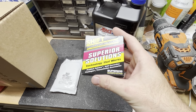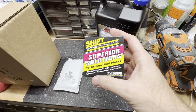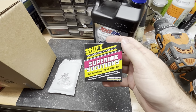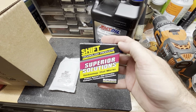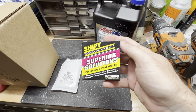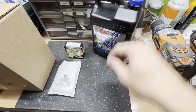Currently, now this is July 2022, and transmission temperature is just driving around town, not even hauling or going on the highway or anything like that, any kind of long trips or towing. I'm already getting in the 190s for transmission temperature, so looking to try to reduce the temperature there.